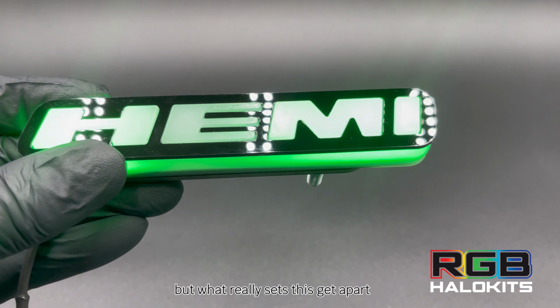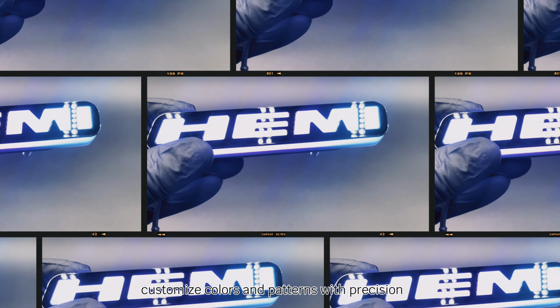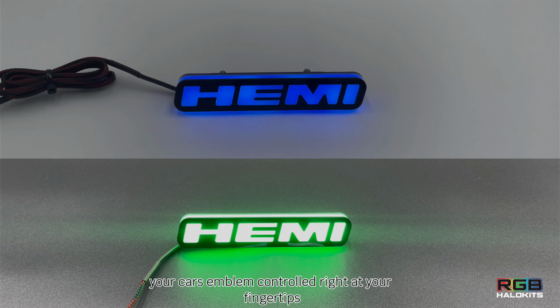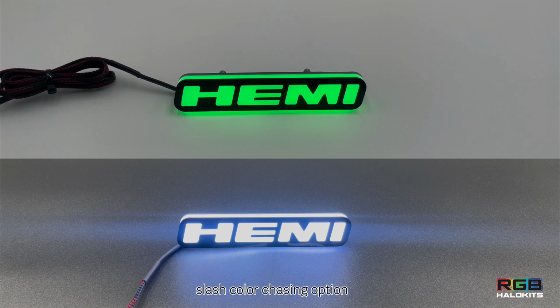But what really sets this kit apart is the hybrid controller feature, with both Bluetooth control and a wireless handheld remote. Customize colors and patterns with precision, your car's emblem, controlled right at your fingertips. How cool is that? Now, let's talk about the Flow Series / color chasing option.